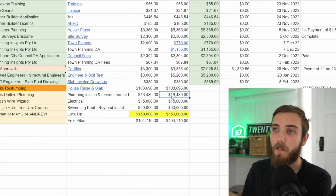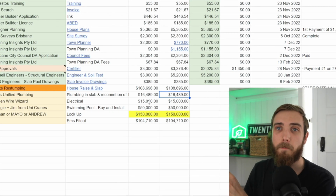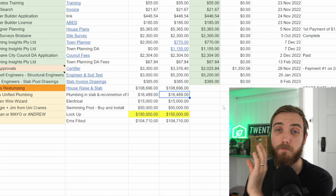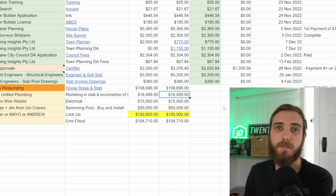We've got our quote for our plumbing around 15 grand plus GST. That includes our disconnect and our reconnect and our replumb up. Obviously, that's just an estimate as well. We've also estimated 15K from Bryson for Wire Wizard. Now, it might be more or less, but this is about a ballpark for each of these things. We've got $50,000 for the pool.